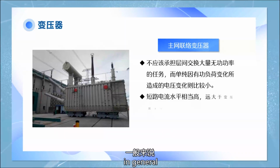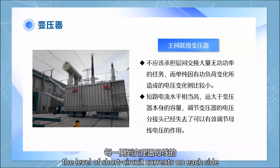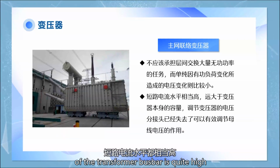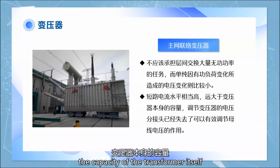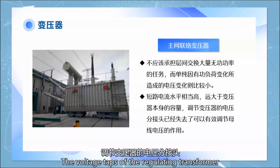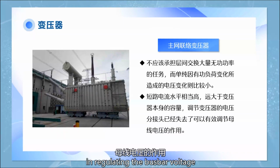Secondly, in general, since the connection is to the main grid, the level of short-circuit currents on each side of the transformer busbar is quite high, and will be much higher than the capacity of the transformer itself. The voltage taps of the regulating transformer have lost their effectiveness in regulating the busbar voltage.